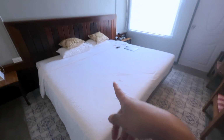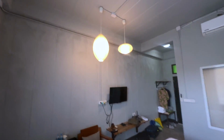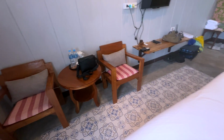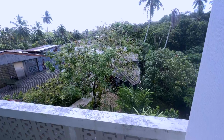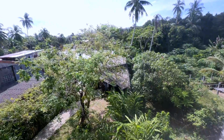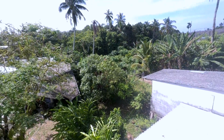This is king size. In a boutique hotel, you barely find lighting like this. Again, very Peranakan. High ceiling, brilliant furniture. Simple and yet very flavorful. The best part is this amazing kampong view behind me. I think that's a factory. And I think the owner lives here somehow. Brilliant view. Very green. Just looking at the outback.